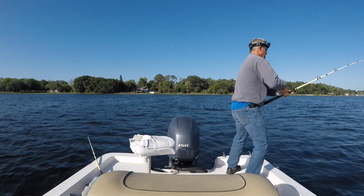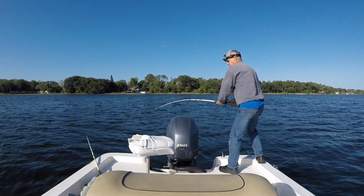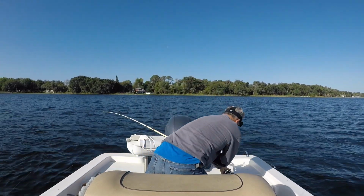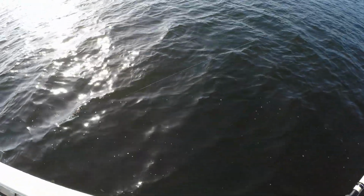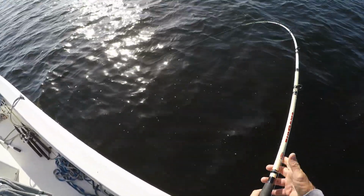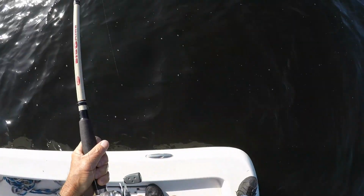Missed him. Darn it. I think he's right here. Okay, I got him hooked. And he's pulling, he's stripping drag. Let me get under this other rod here. He was caught in the grass. And he's pulling hard. He's trying to get down in the grass on me. Can't let him. Okay. It might be a big fish, I don't know, guys. He's fighting hard.